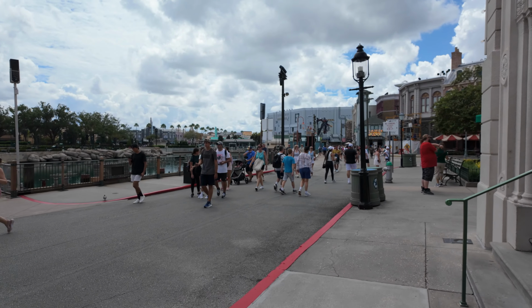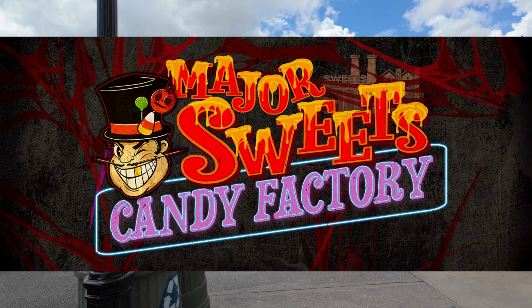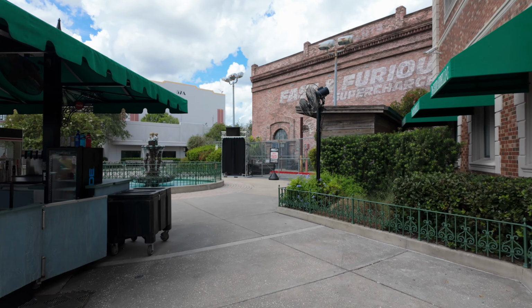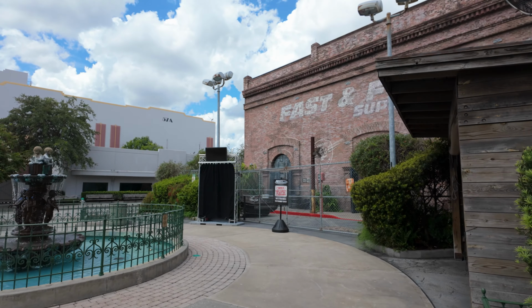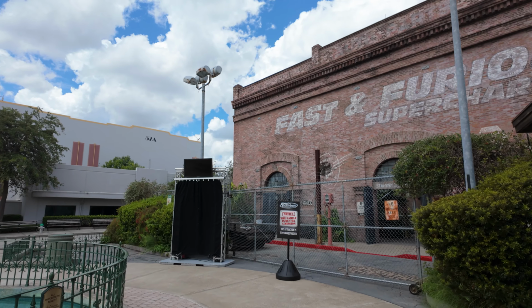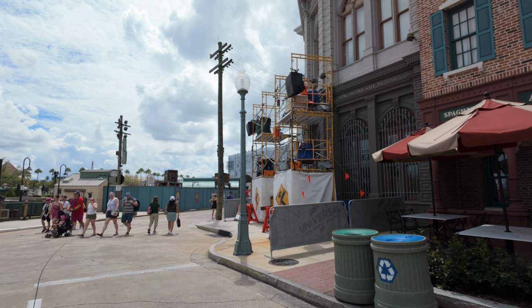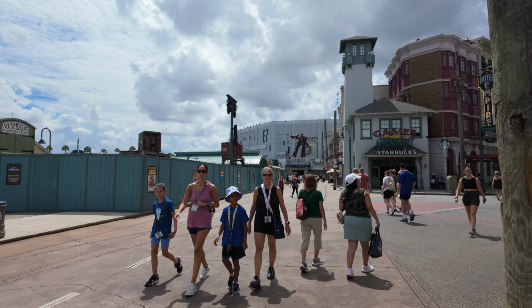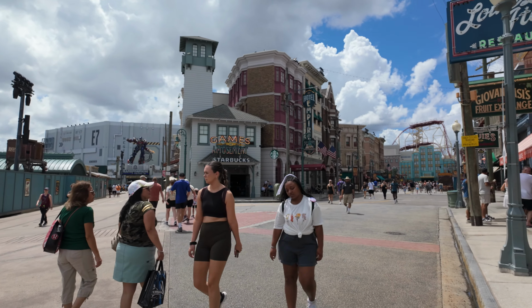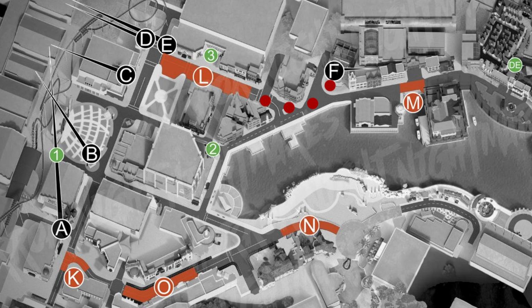Our next haunted house is going to be Major Sweets Candy Factory. And on this one, you're chaperoning a field trip to a candy factory when the free samples transform the kids into candy-coated killers. So here it is by the Fast and the Furious. So Transformers is going to be open during Halloween Horror Nights, as is Revenge of the Mummy.